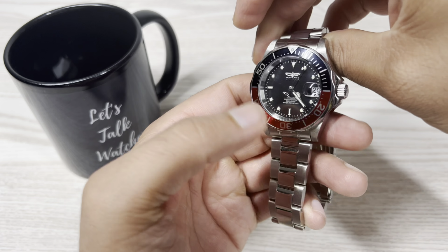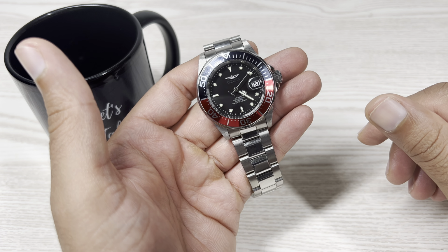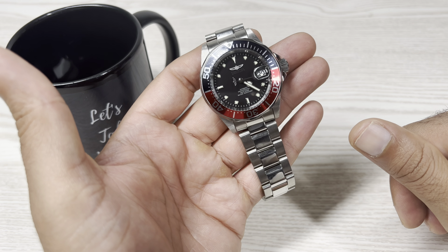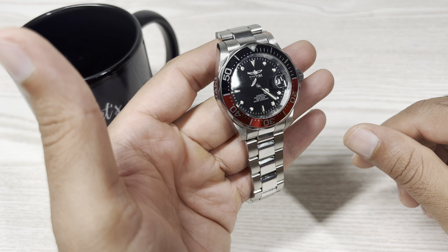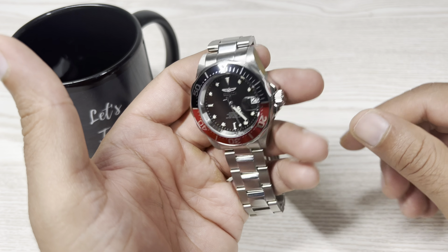But again, with the 20mm lug width, you'll be able to find plenty of options out there. You can buy a NATO strap, a rubber strap, or a decent stainless steel strap as well that you can fit to this watch. So that standard 20mm lug width will help you a lot in finding a better strap option for this watch.